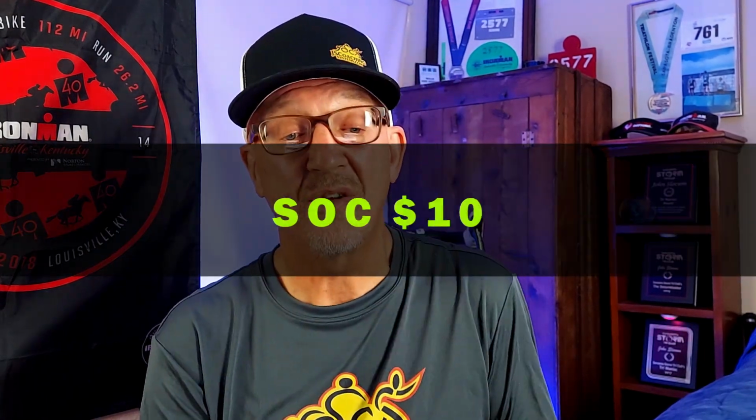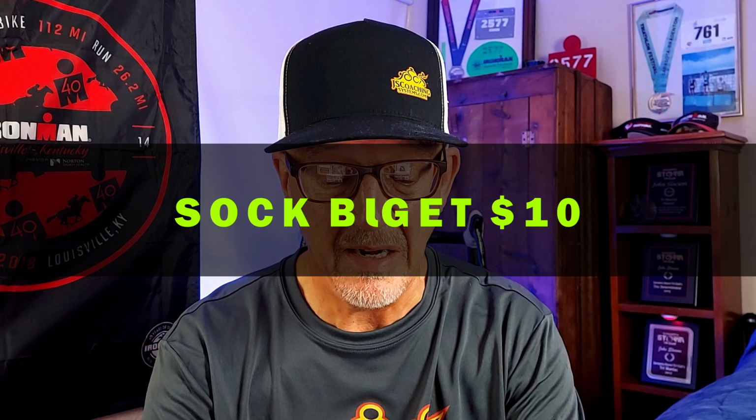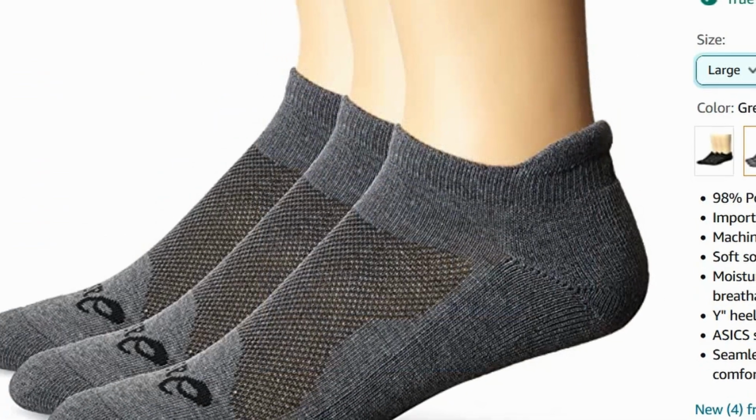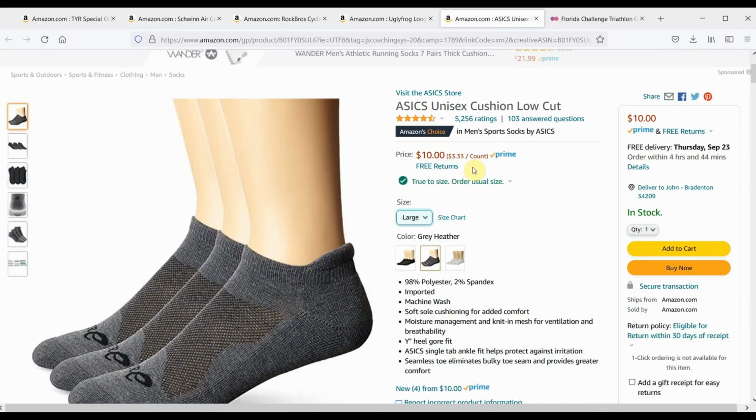So let's take a look at our shopping list. We got to find some running socks. So let's go online here and take a look at some running socks. I found these ASICS unisex running socks, 3 pair for $10. We'll be purchasing those. Good deal right there.